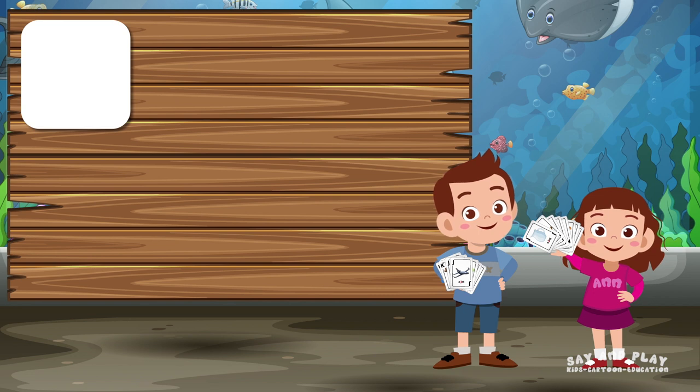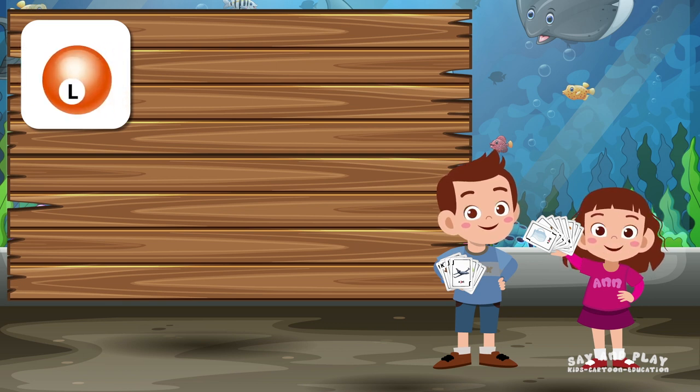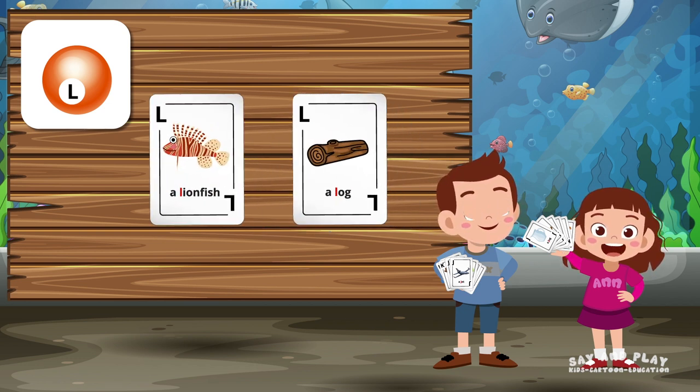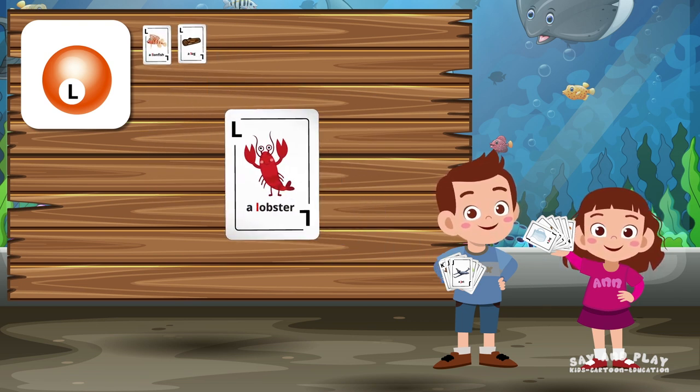Let's play a card game. And tell me please when I should stop. Alexis, please stop. What letter do you see? This picture is letter L. Now Anne and Alex take some cards of animal pictures. I have a log card and a lionfish card. Excellent. Alex, your card please. I have a lobster card.